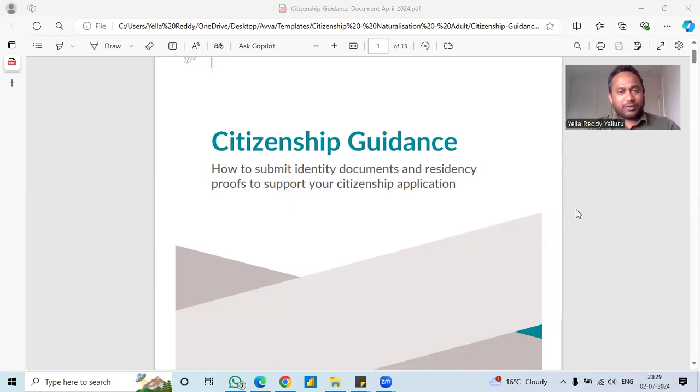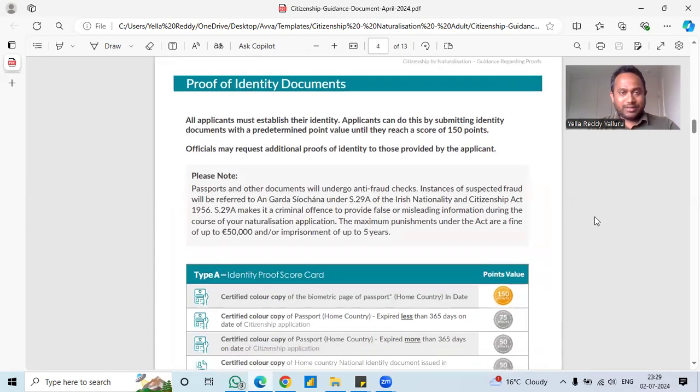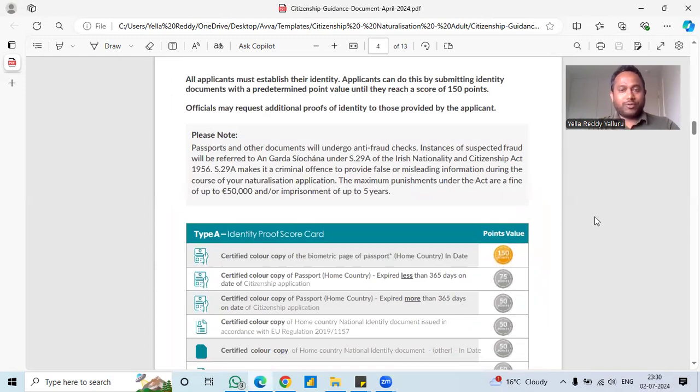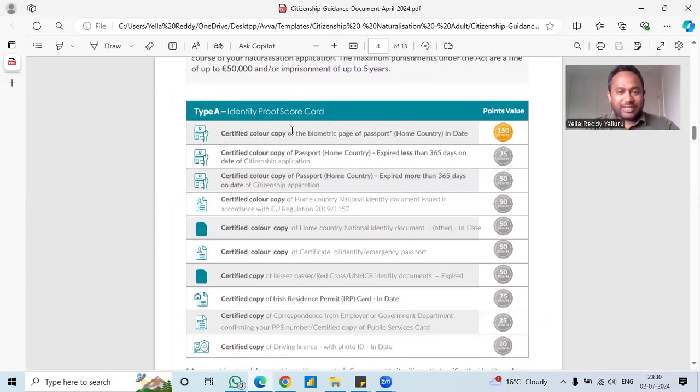There are two parts within the citizenship application. One is called proof of identity, and the other is called proof of residency. Proof of identity is nothing but how they identify you, and you need 150 points for proof of identity. And luckily enough, if you are a legal person living in the country with a passport, your certified color copy of the biometric page will give you 150 points. I personally submitted this along with a certified copy of my IRP, which is 75 points. You need not submit your IRP card, but if you want, you can.